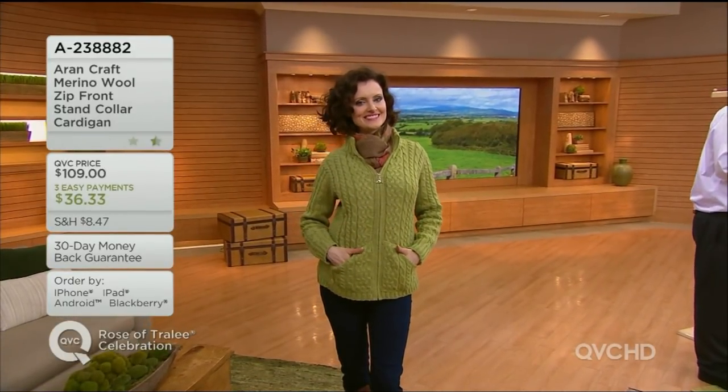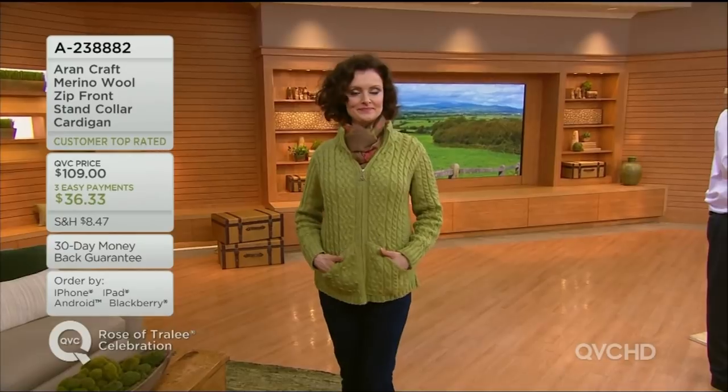Now, Colleen wears an extra small, just to give you a little perspective. If you get a little stain on it, you can really spot clean it. Because of the natural oil that's in the wool, the stains don't tend to adhere to it, because those tend to brush off. So it is available in 3 different colors.